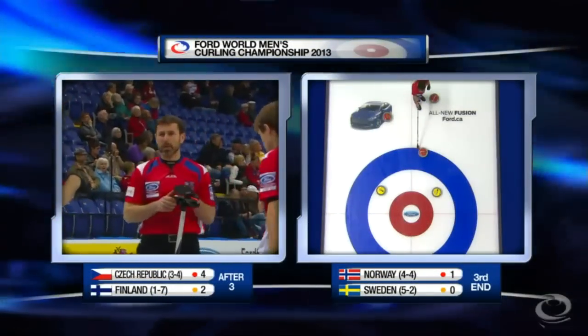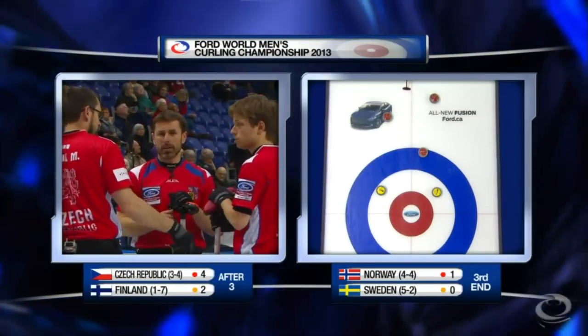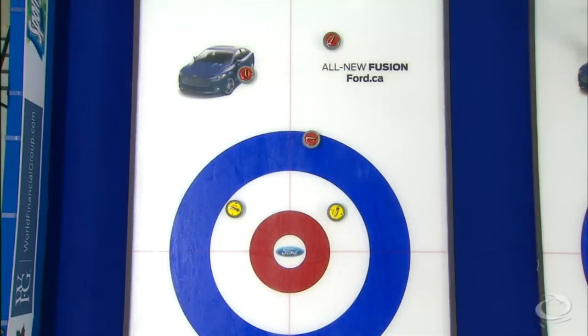So 3 points gives the Czech Republic the lead back. They now lead 4-2 after 3 ends. Czech Republic will play the U.S. tonight.